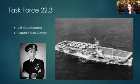Now, let me just add this, because this is an important little detail. Gallery was a native of Chicago, and that's going to play a major role later in why the U-505 ends up at the Museum of Science and Industry. So at the time that this task force under Gallery sets off for their second patrol, again the one that leads up to the capture of the U-505, they were accompanied by several smaller destroyers, but three in particular play a really pivotal role in the battle and capture of the U-505: the USS Pillsbury, the USS Jenks, and the USS Chatelaine.